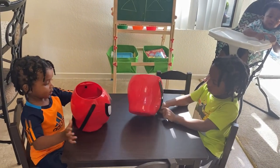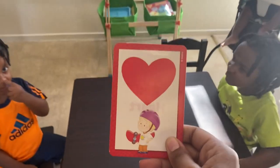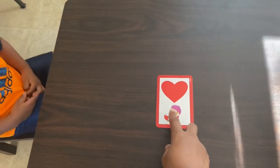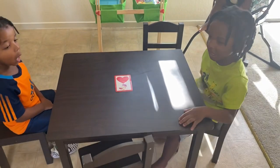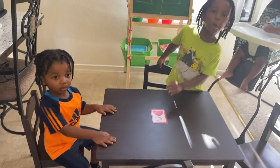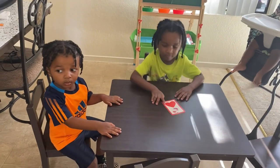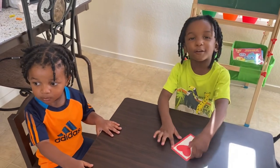All right, guys, time for the next shape. One of my favorite shapes. Let's see. What shape is this? A heart. Are you guys ready? Ready, set, go. So you guys couldn't find a heart? No. All right, so you know what that means. Time to collect your heart.